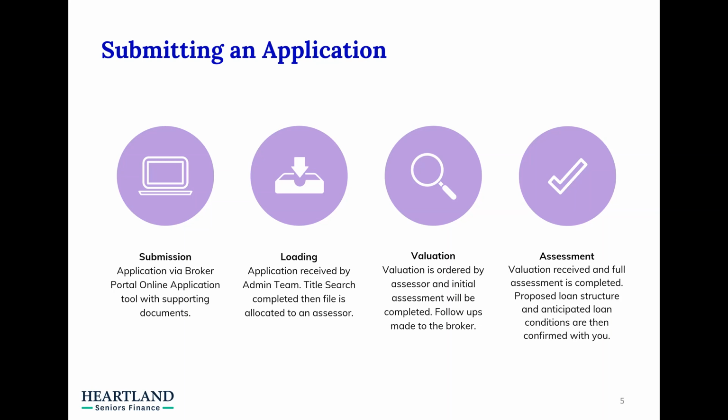They'll be looking at the supporting documents, they'll be looking at the structural loan to ensure it all matches up. And then any kind of follow-ups will be made to the broker. It should be noted, though, that at this point, the valuation may not be ordered.